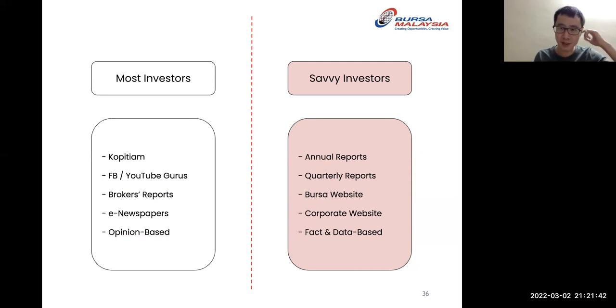Of course, some people will just want to have brokers' reports from various investment banks. Maybe there's a target price they set, and maybe they will base their decisions on that. Some people may use e-newspapers, or simply read blogs and all kinds of websites, and then from there they figure out for themselves whether this information is good enough to help them make good investment decisions.